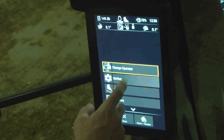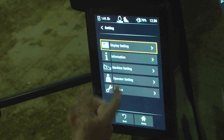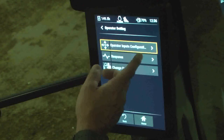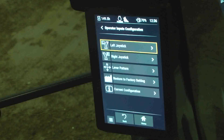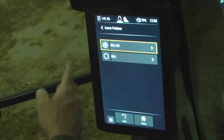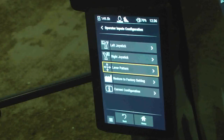Mainly, we're going to go to our settings. We're just going to walk through a few things that I think would be good to use as an operator. Everybody likes to run different joystick configurations. So that's one thing we can get to right here. We can configure our joysticks on what we even need. So lever pattern, if we want to change those from ISO to BHL, just a touch on the screen here, we're able to change those, whatever we would like.